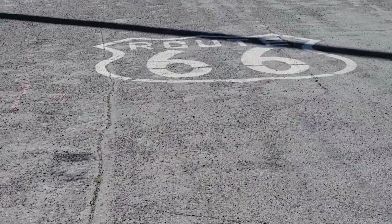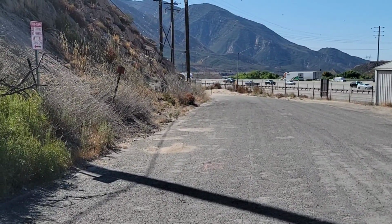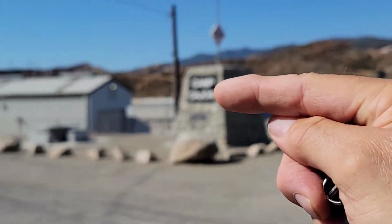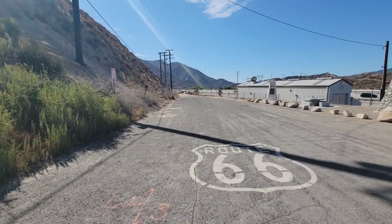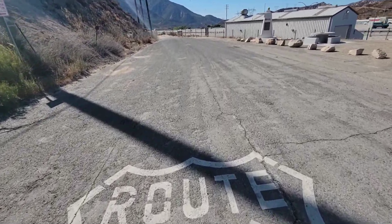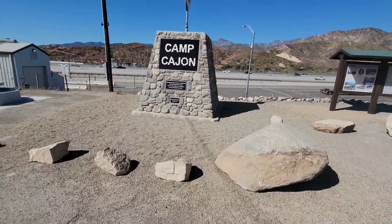That's not on a lot of maps or guidebooks, at least I haven't seen it. And then it dead ends right there. So we're going to have to go back on the freeway and head southbound and get off on Cleghorn Road, and then we'll continue on Route 66. Probably the next stop is the Sammy Davis Jr. crash site. We might do a quick video there. But these are just some markers I'm not really too familiar with.